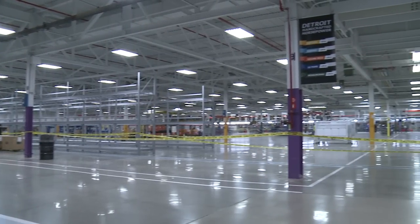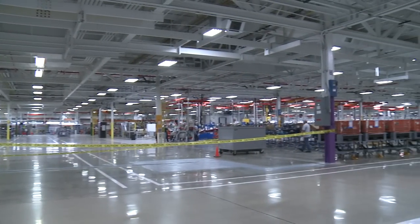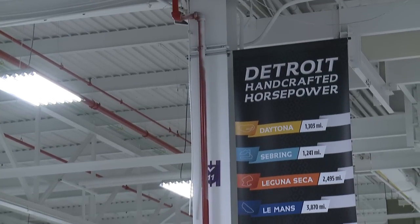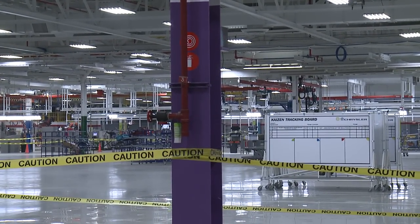The plant has gone through a major overhaul, brightening up what once served as a dank, dark workplace. We replaced every light fixture in this facility. Went to T8 fluorescent bulbs, which is more energy efficient. We painted the ceilings. We polished the majority of the floors and almost everything in this plant has been painted.